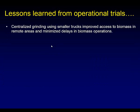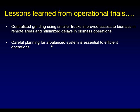So what we learned from this trial is that centralized grinding with a small truck really works well, improving road access and minimizing delay. Also, creating the best system balance is really important. A small mistake in imbalance can cost you big time. You can be economically feasible or unfeasible, moving either way depending on whether your system is well balanced or not. We found it in many cases.